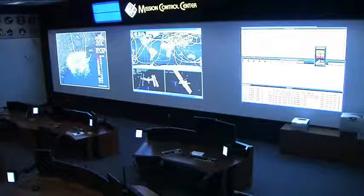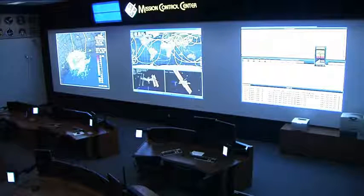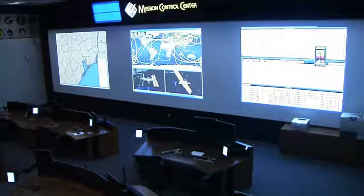It is quite a bit different. It takes some getting used to. We started running some of our first testing out of there a couple of days ago. In fact, I think you've got a shot from that a little later. The control center itself is in a big evolutionary process where we are moving from the current architecture, which everybody's familiar with, the big blue consoles, into what we're calling MCC 21, a 21st century control center.